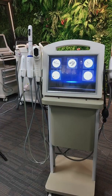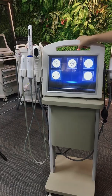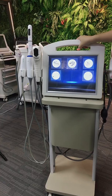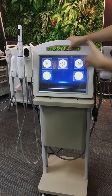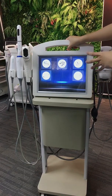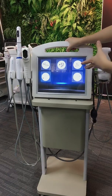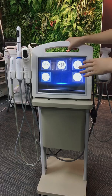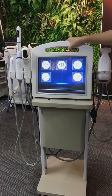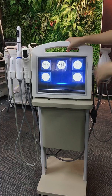Okay, with this machine, is there any other design of HIFU? Yes, we have HIFU machines with different looks. You can ask us for more models and more looks for 4D HIFU and the other HIFU handles. We're a professional HIFU factory, so you can customize, and the MOQ is one set, so don't worry about MOQ. Some of our beauty salon customers want to add their logo in the system. It is available. Don't worry.